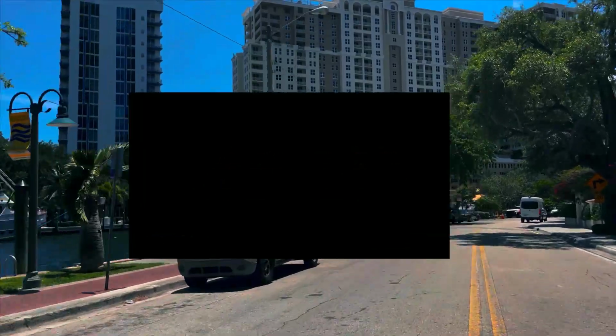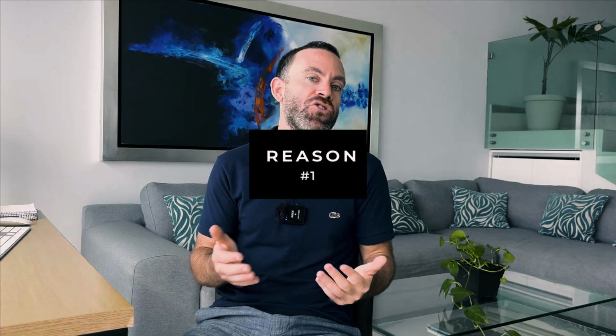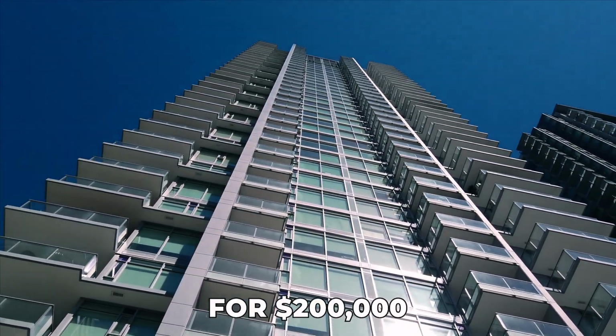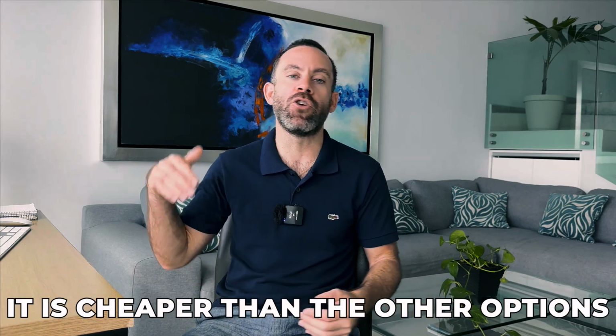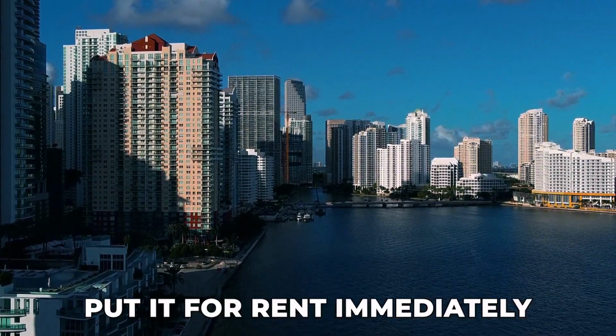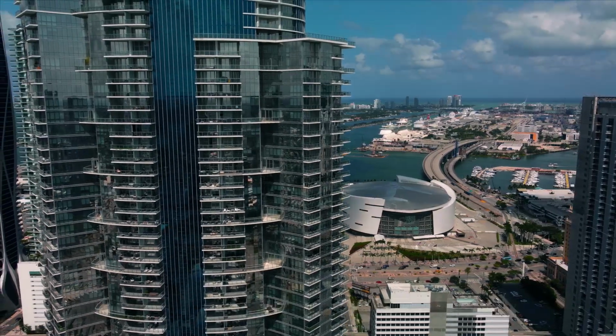All right, so first let's talk about condos. Condos, I will say, is the easiest type of investment property type. Why? Number one, you can find little apartments, which are also considered condos, for approximately $200,000. So the initial start point is much lower than your multifamily or your single family homes, which could start at $500,000–600,000. So you can buy a property and start renting it immediately. Not every single condo allows rentals as soon as you purchase, but many do. I wouldn't say most, but many do.